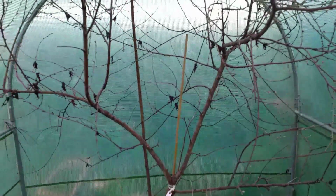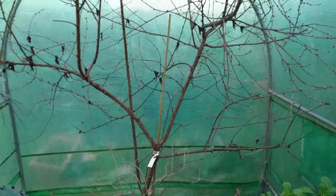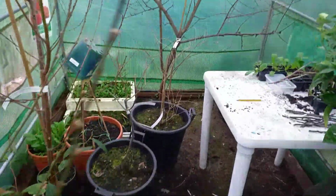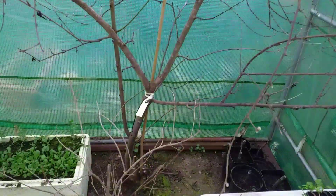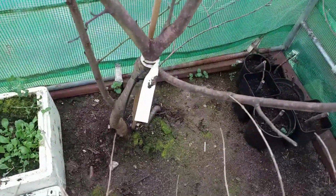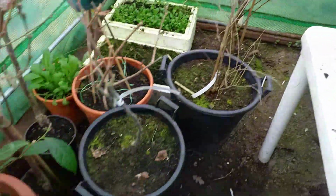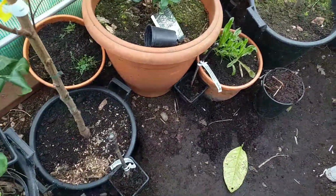This also came from Blackmore Nursery a few years ago, and it was like these two trees here when I purchased it, and it's now like this, as you can see. This one's actually in the ground, while the other ones are grown in pots, look, sunk in the ground.